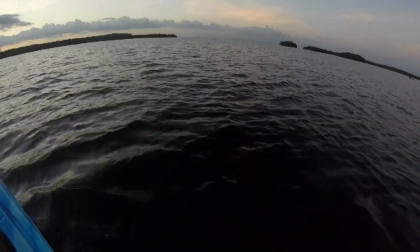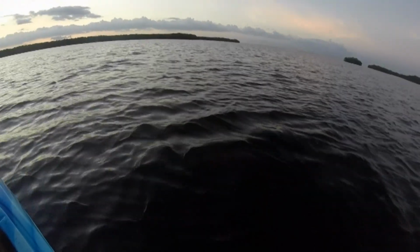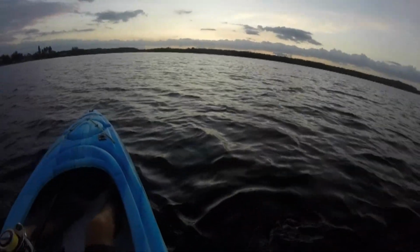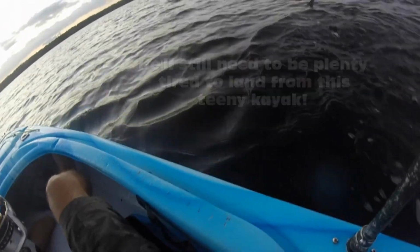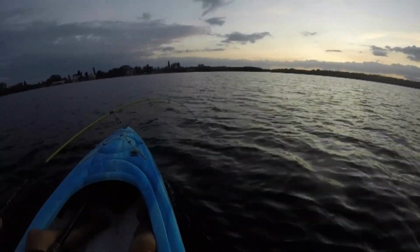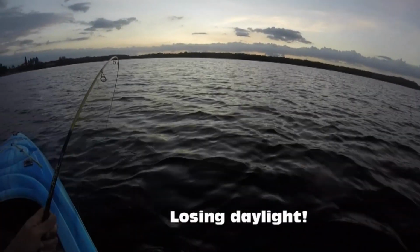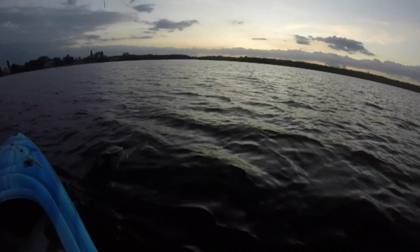He's right here. If you listen carefully, I tightened the drag just a little. It was getting so dark, I wanted this to be over. Hey, I think that little bit of extra pressure helped. He's almost there. Almost. Come on. Come on, guys. It's all about the picture. Oh, he just came up. He came up.